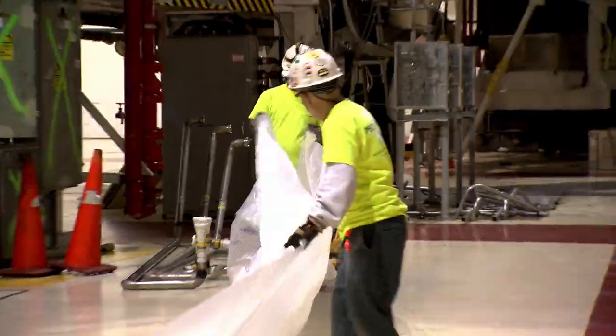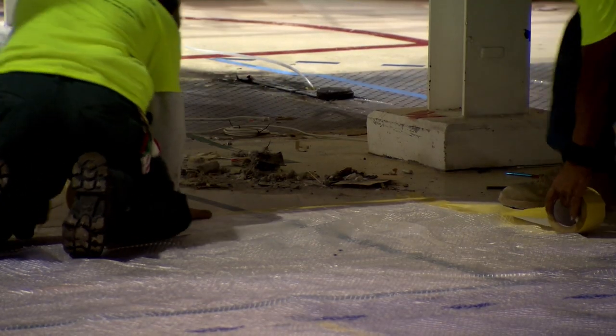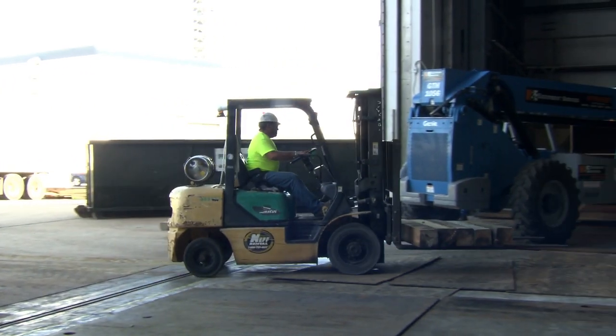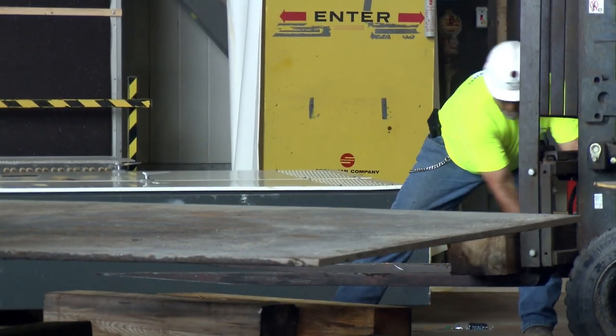All of the floors inside the building have to be protected from the falling steel and the heavy machinery that's going to be inside the building. We install a layer of 10 mil reinforced poly sheeting first. Then we install a plywood substrate on top of the poly sheeting. And then the final layer of floor protection is 1-inch steel plates. This ensures that all the falling steel and all the machinery coming through the building does not damage the floors.